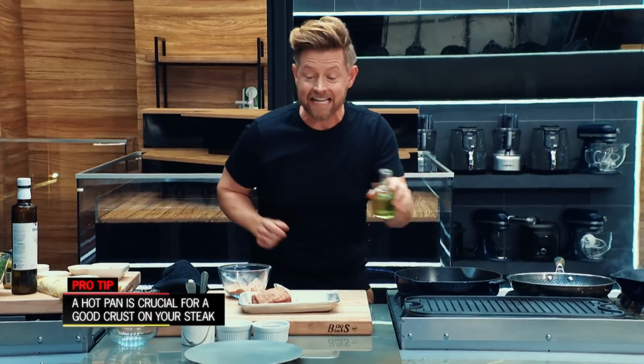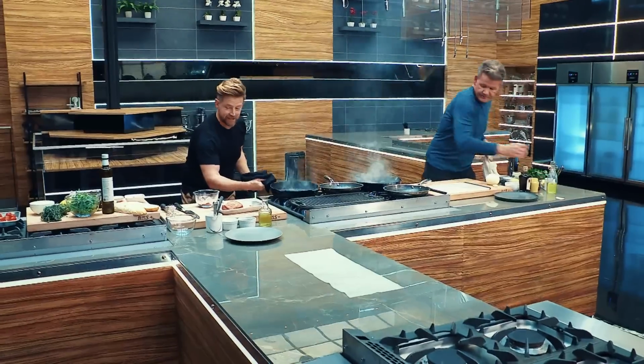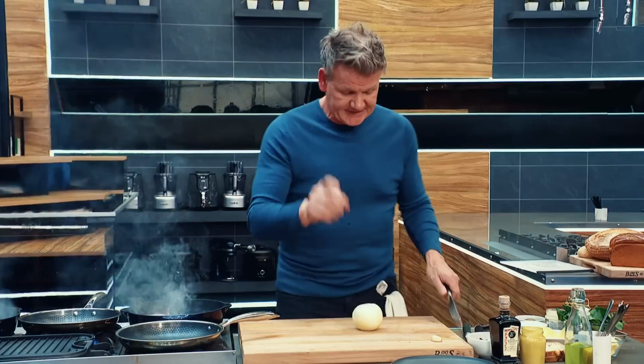I love cooking in cast iron with red meat because you get that nice sear on it. And look at this, it's blazing in here, Gordon. It is blazing. Now, I'm using a sourdough bread, okay? And I'll come back to that in a minute, but get the crust on that amazing steak.